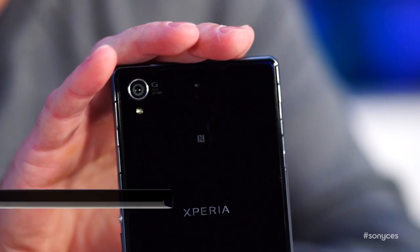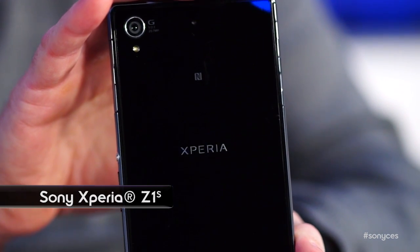You guys have had a big year with the release of the Z1. And there have been a lot of questions about when can I, in the US, get my hands on a Z1? When is that going to happen? Well, that's the big story, because we're here to announce that we're going to have the Z1S, a sister product to the Z1, now available in the US for T-Mobile customers.